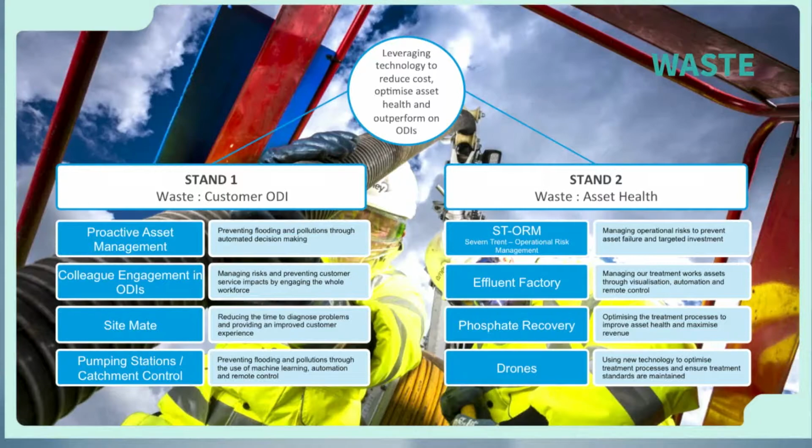Then we're going to have a look at SiteMate, and you'll hear this both on this stand and also on the water stand because we're sharing technologies across our areas. In this case, we want to share with you how we're using this particularly new application to help provide our frontline teams with the best possible chance of providing the best possible customer experience when they're out and about. And then finally on this part of the stand, we're going to share with you some exciting trials that we've got going around intelligent pumping stations.